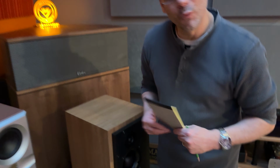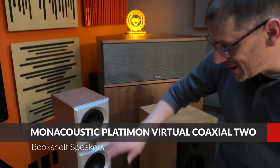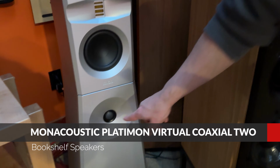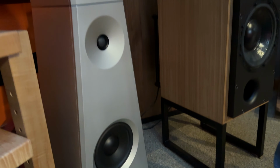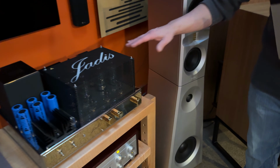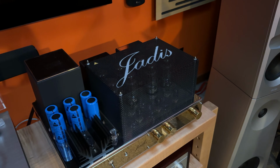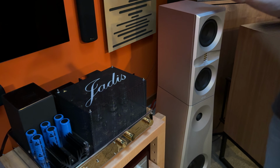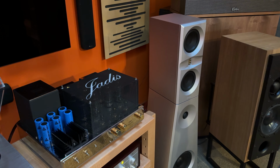Also new on the floor, and we did a separate video on these, is the MonAcoustic VC One. We now have the VC2 add-on, which has the woofer and the super tweeter. We're running that on the Jadis KT88 tube amp. Wonderful combination. I did a video on these separately, so I won't beat the dead horse on that one, but go see the video. These are a very special speaker, something to behold.